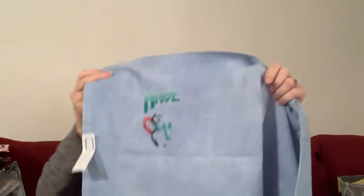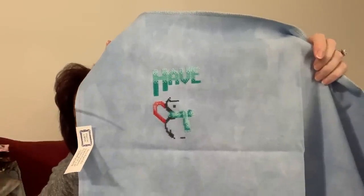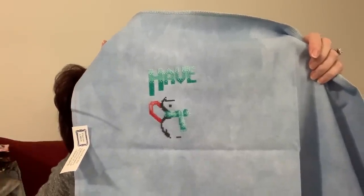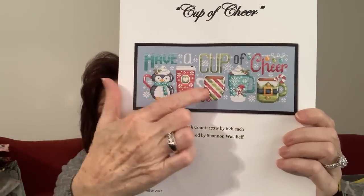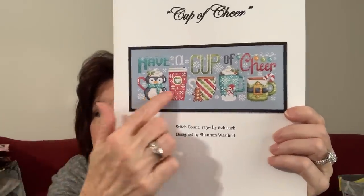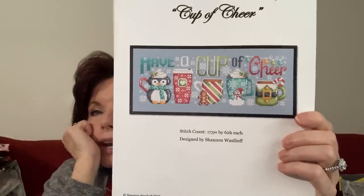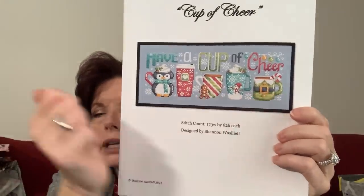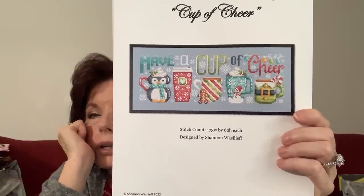And this is how far I am on this one. So I got the word have and the start of the penguin mug. That's just a start. But all of these mugs are so, you could just stitch one. None of them overlap each other. So you could say, oh, I really like this cup, I'm just going to stitch that. Or I really like this one over here, I'm just going to stitch that. So you could pick any of those mugs and stitch it as a small.